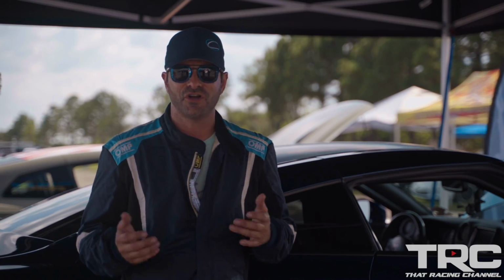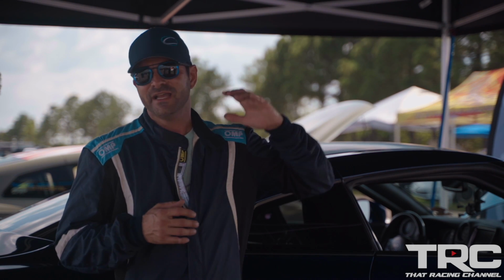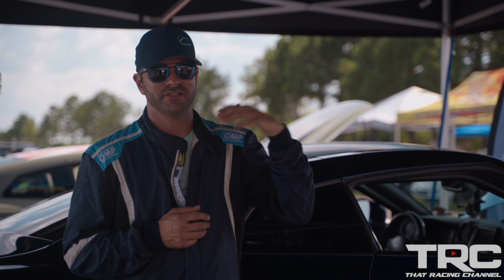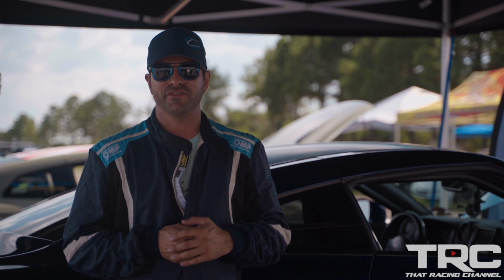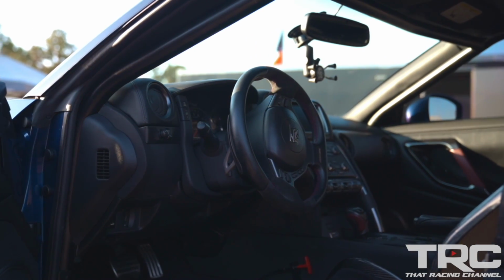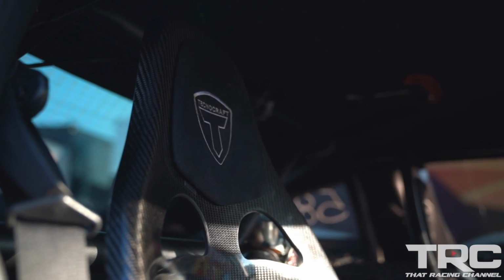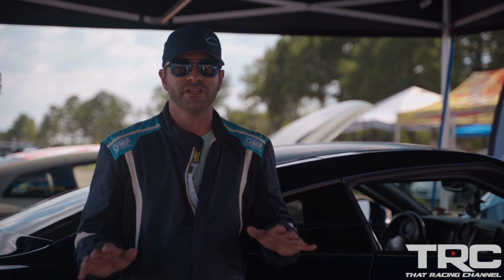Have some fun with the car, enjoy it, get back into the roots of why we do this, rather than just this blind idea that it has to be faster, it has to be quicker, it's got to go down the drag strip, it's got to be lighter, we got to gut it, we got to put Lexan in it and everything else. This car is full windows, full interior, AC, heat, stereo, and it makes 2,300 horsepower. So I'm really enjoying the car.